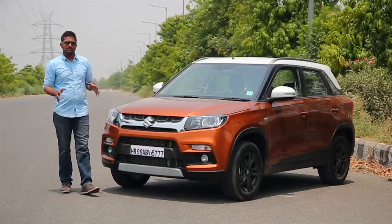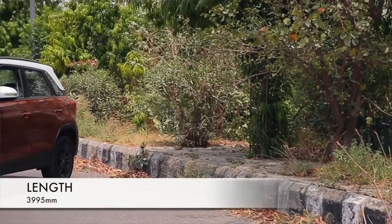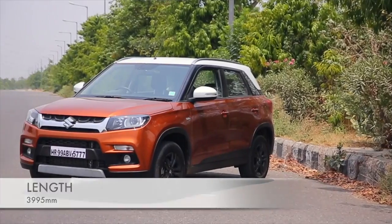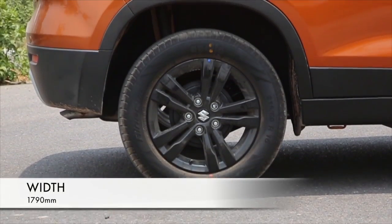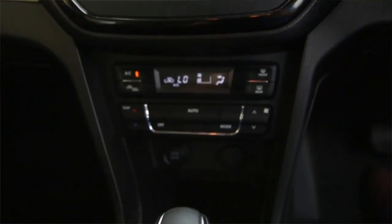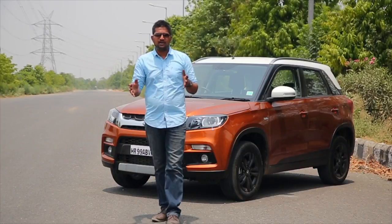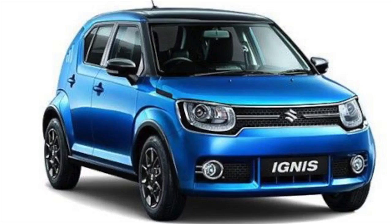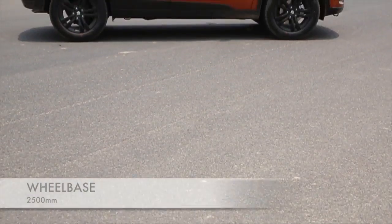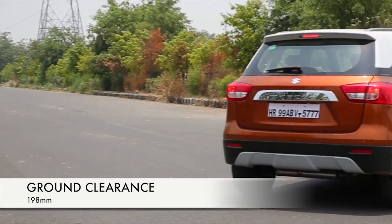In terms of visual appeal, not a lot has changed on the Vitara Brezza AMT. What you get is this new orange color and these new blacked out machine cut 16-inch alloy rims. So the big change is the addition of the 5-speed Magneti Marelli AMT gearbox, which has been with Maruti in the Ignis, in the Dzire, and now in the Maruti Suzuki Vitara Brezza. So let's get behind the wheel and see what it's like to drive.